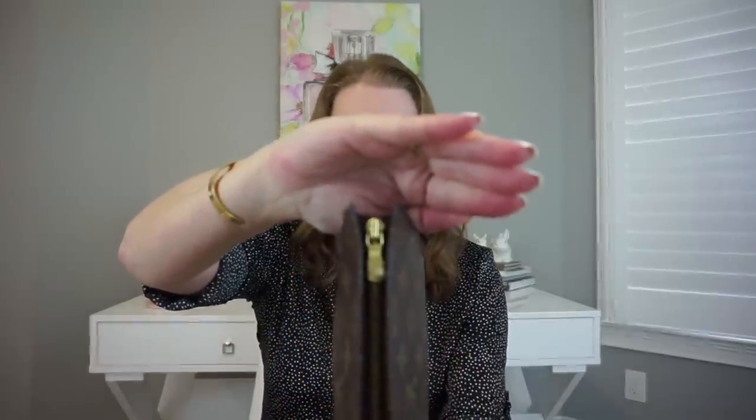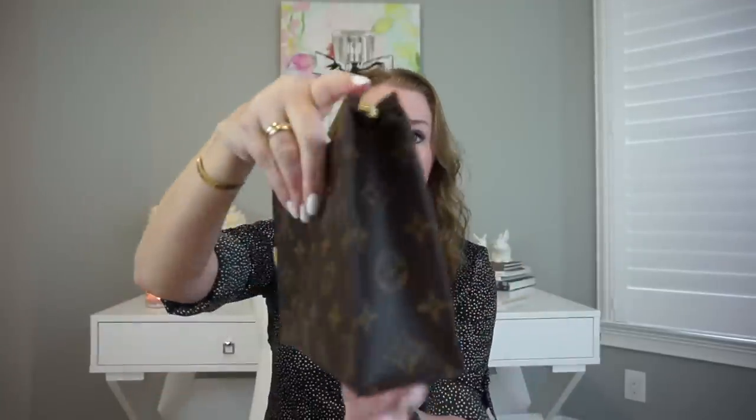The inside is this wipeable tan lining, and I've had this one for many, many years, and absolutely no issues with it whatsoever. None with the zipper. Again, I've seen people that have issues with their zippers chipping. I haven't had any issues with that. And it is thrown down in a bag next to other things and just no wear on this at all.